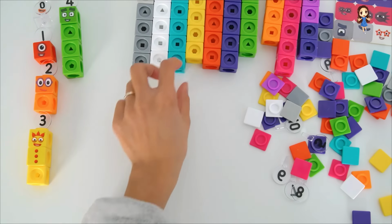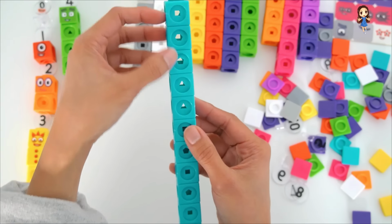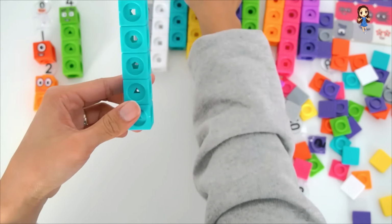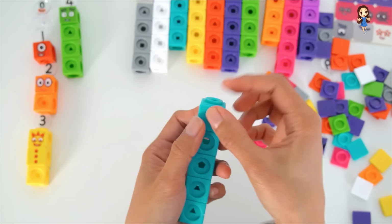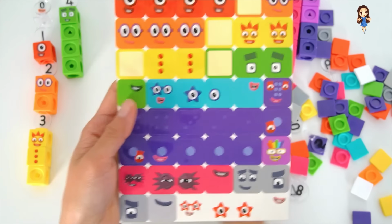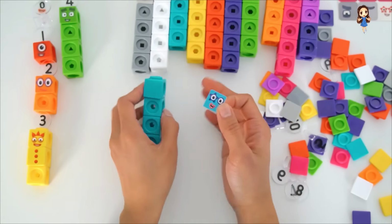The next one is made of this color. What color is this? It's the color blue. And we will build it using this number of blocks. And of course, let's put a faceplate. Which sticker face should we choose? This one, because it's the color blue. Let's attach it.